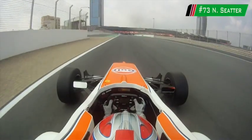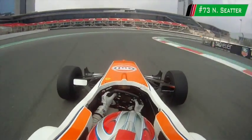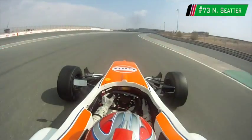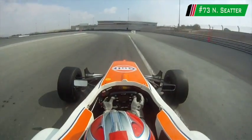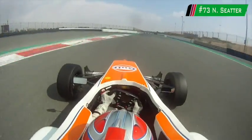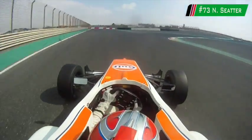So we were supposed to be on the international circuit today, but due to the very inclement weather, and you can see the track is still quite greasy as Sita battles to keep that car under control. The organisers decided to reduce it to the club circuit.